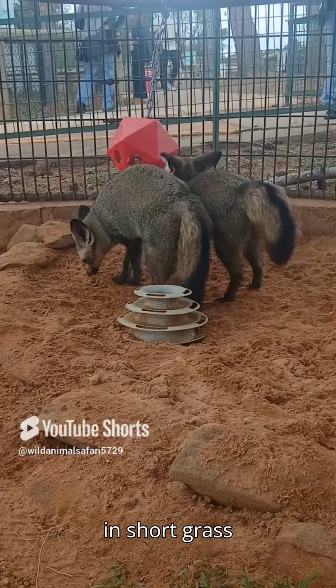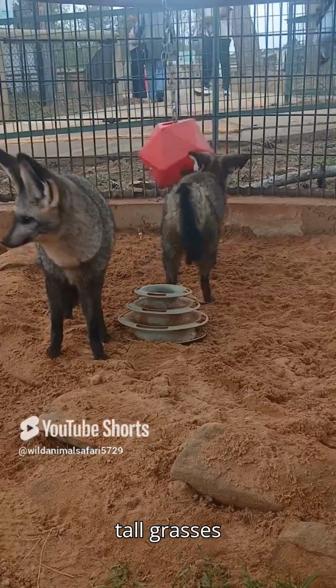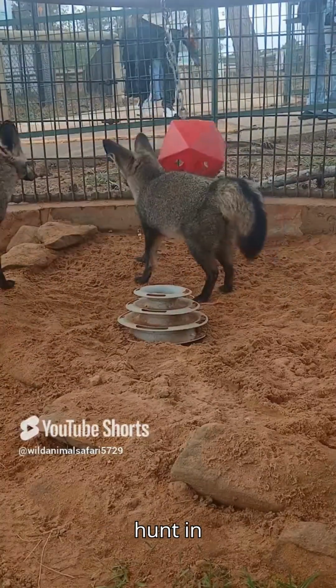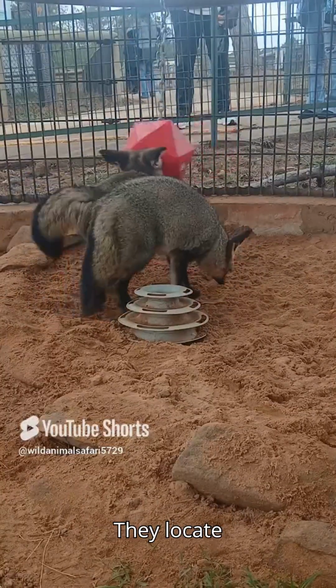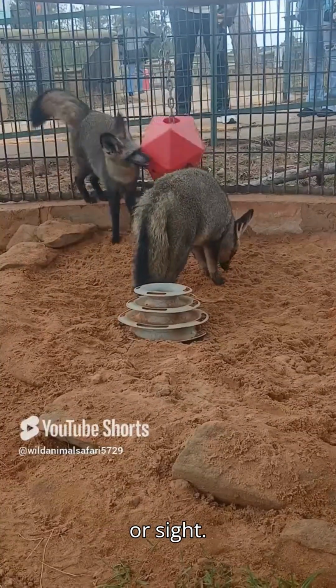They tend to hunt in short grass and low shrub habitats but will sometimes venture into areas with tall grasses and thick shrubs to hide when threatened. Bat-eared foxes usually hunt in groups, often splitting up in pairs, with separated subgroups moving through the same general area. They locate prey primarily by auditory means, rather than by smell or sight.